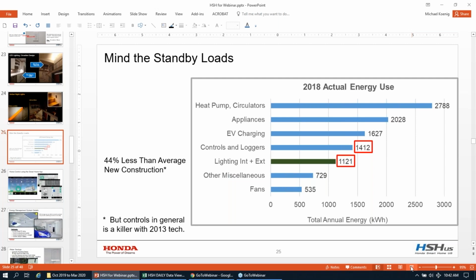And that's what you need to really keep in mind. The standby loads just add up. And so you need to make sure that whatever systems you're using are as efficient as possible. But I do think the lighting systems, for sure, there's better stuff today than what we used.